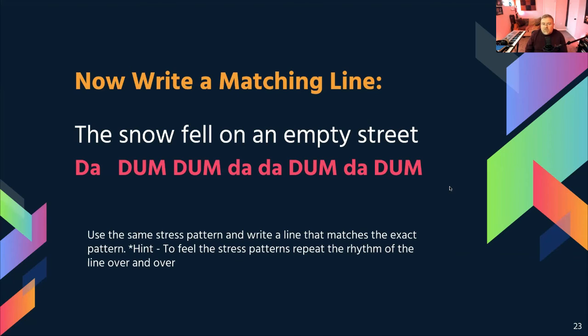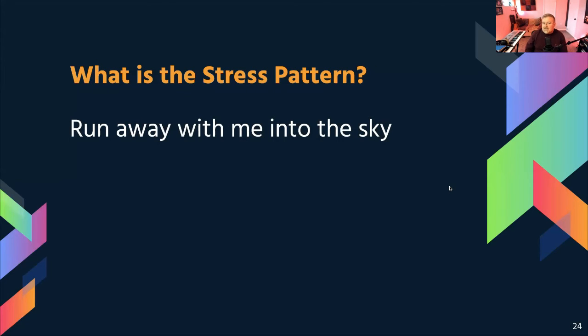So moving on to the next phase of this, I would like you to try writing down the stress pattern that you sense from this line, and see how you sense it and what the stress pattern would be. So write your own stress pattern and let's see what we get.